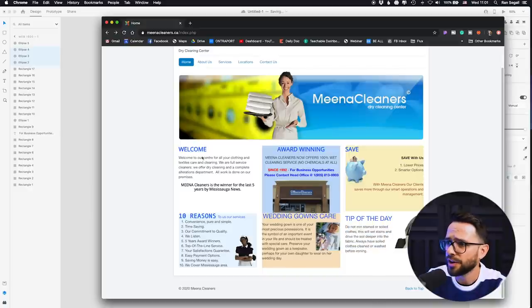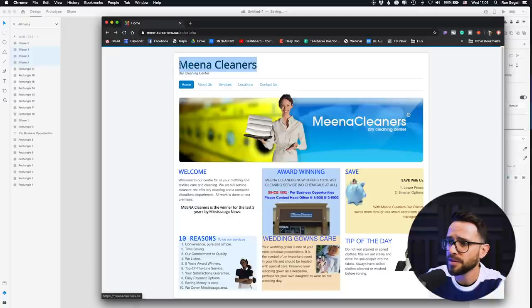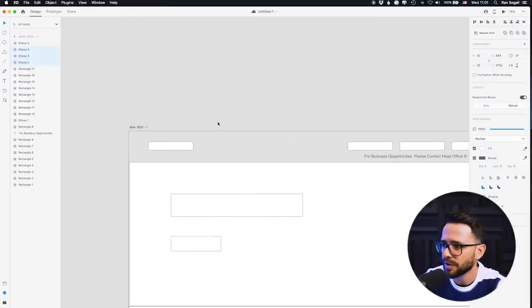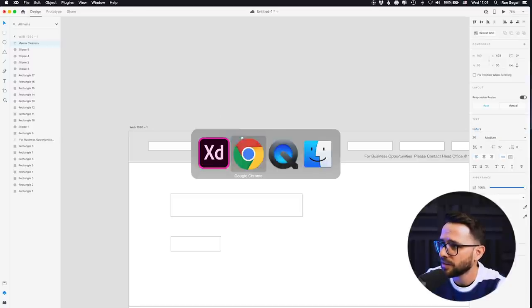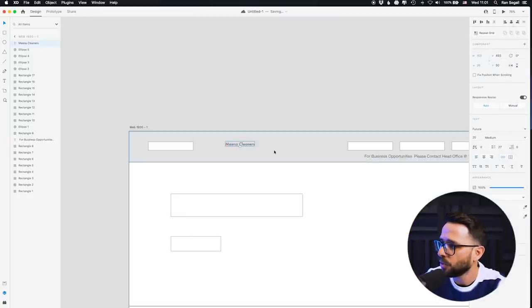Okay, so let's get started trying to do this. So Mina Cleaners, let's put this. Obviously, this is not like a real logo, and I'm not going to do a logo design exercise here. So let's just put solid font. Like, let me choose Futura. It's my favorite, and this one does look geometric. So let's put it in bold or something and make it black.